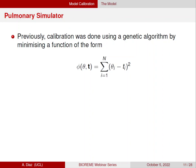Now, previously, to calibrate this model, and by calibration I mean, let's suppose that we have a certain observation or target for one of these parameters, and we would like to infer the combination of inputs that would deliver the output of the model that would match this target. Previously, this was done using a genetic algorithm. The genetic algorithm aims to minimize a function that in general can be expressed as this. This is a fitness function that expresses the sum of square differences between the value of a parameter, in this case theta i, one of the parameters of the model, and the target value. We would want to minimize the sum of the square distances.